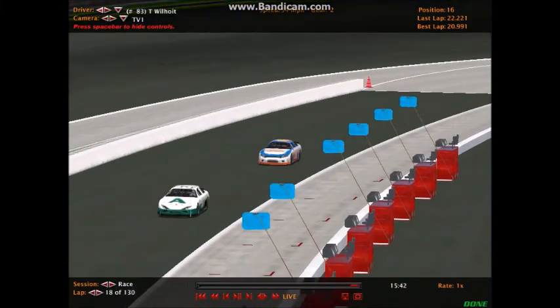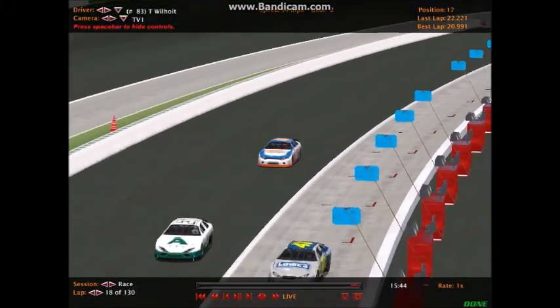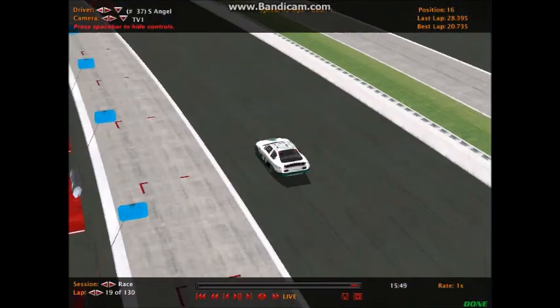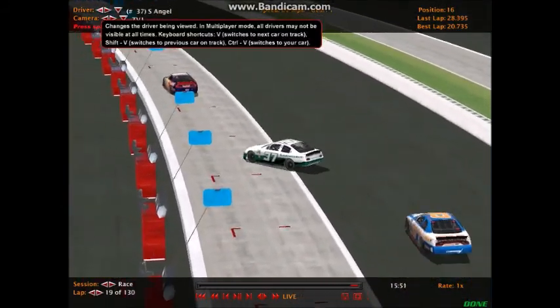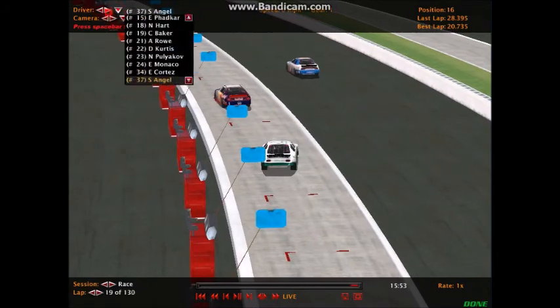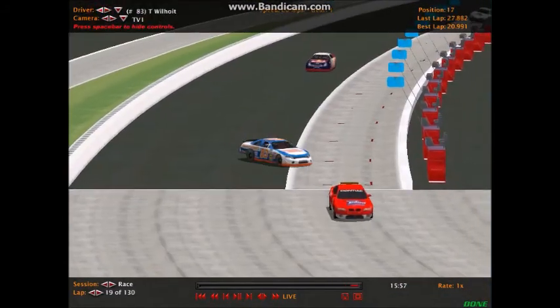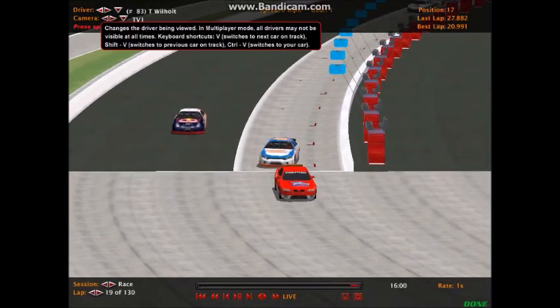Angel and Wilhoit now have caught the wall, and now they're pitting for damage repair. Tough break for both of them. Wilhoit has to pit because he has a tire going down. Angel has rear end contact from a pit road contact that they're going to try and fix. They flagged him. So Wilhoit's bad luck is going to continue here in Brazil.